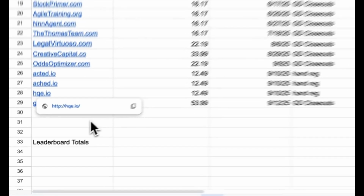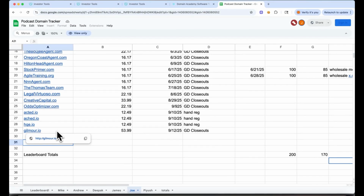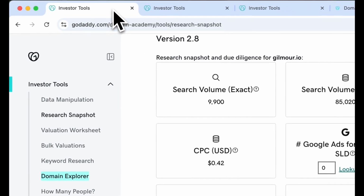But I'm going to take you through the Gilmore.io purchase, the resources that I used, and I'm going to show you how I made the decision to ultimately pull the trigger on this. It's $53.99, which is 10% of my total starting budget. That's a pretty significant purchase for a domain name in this contest. So I want to show you why I pulled the trigger on this one. I'm going to show you using Domain Academy's tools.